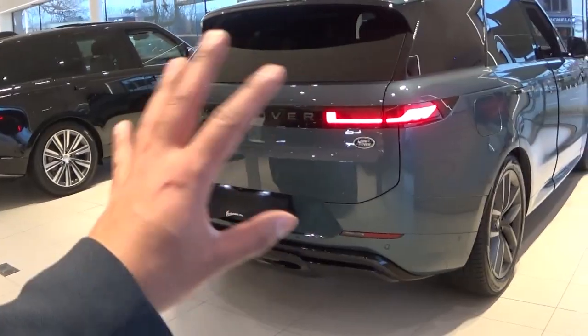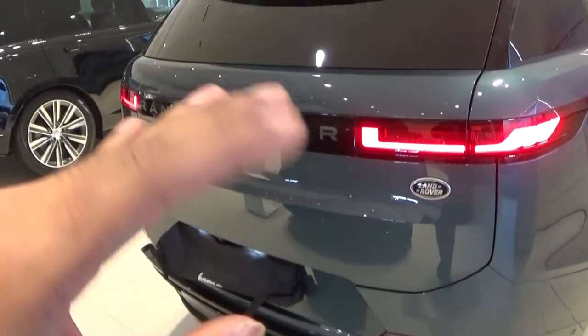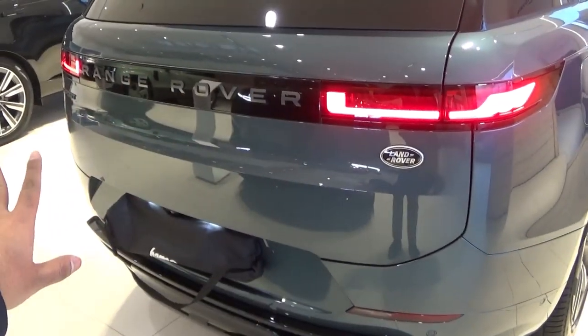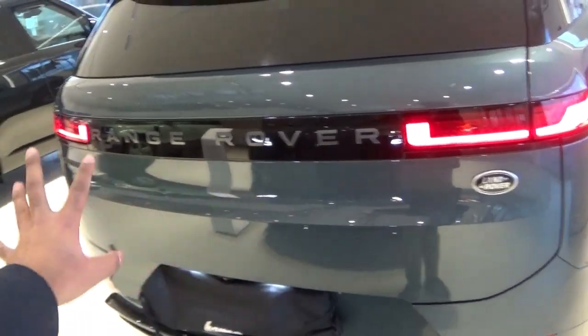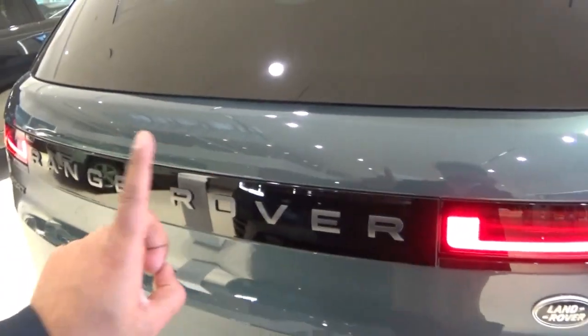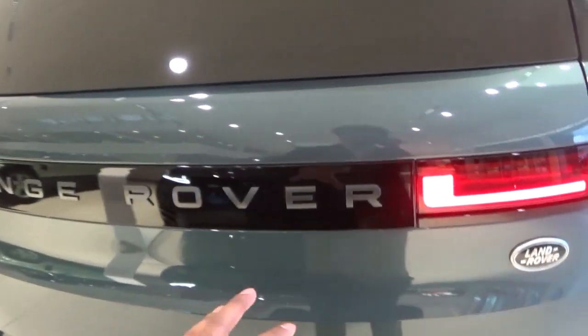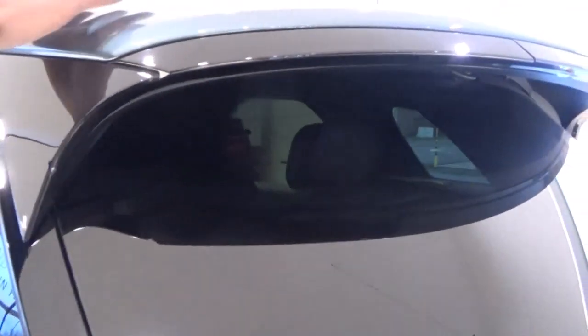Really interesting. Over here is where the differences really emerge. The rear is where it's like a completely different vehicle you're looking at. This is the new Range Rover Sport, and I'm very proud to show you all the rear design. Now, this sort of design is exactly like what you see in the bigger sibling Range Rover, but over here it's all simple. You just have to admire this extension going on right here.